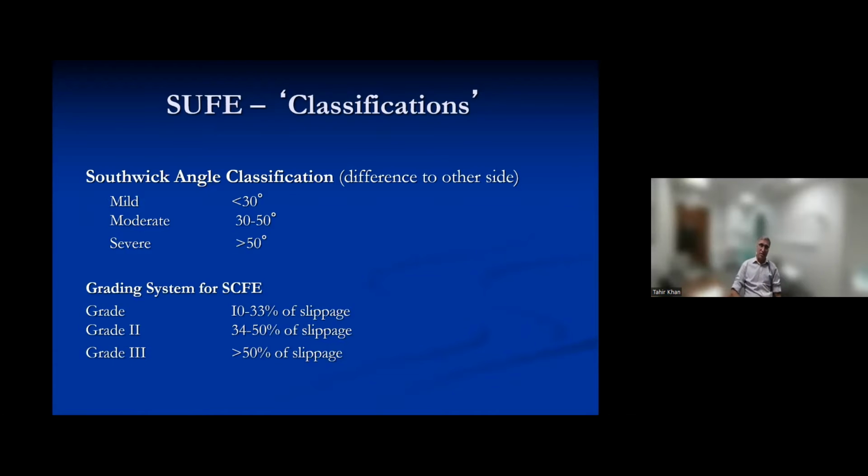And that's the other classification. You can use the grading system, or you can use the SUFE angle. Compared to the opposite side, the mild slip is less than 30% slip, moderate is 30 to 50% slip, and severe is more than 50% slip.